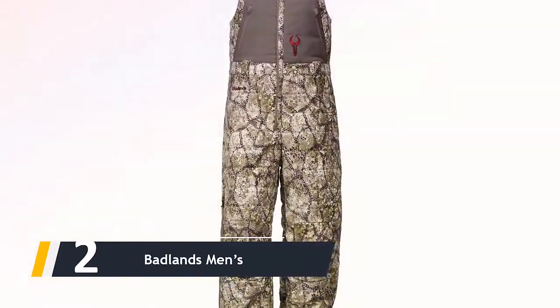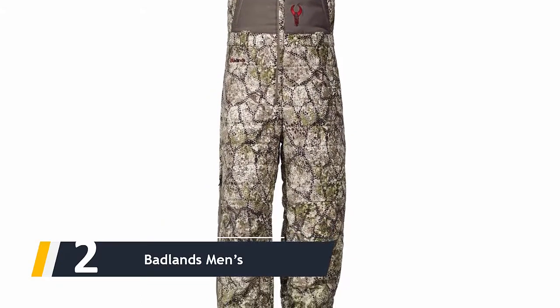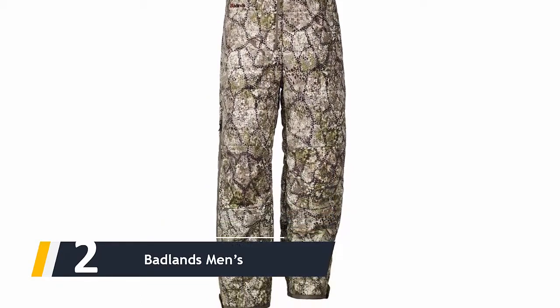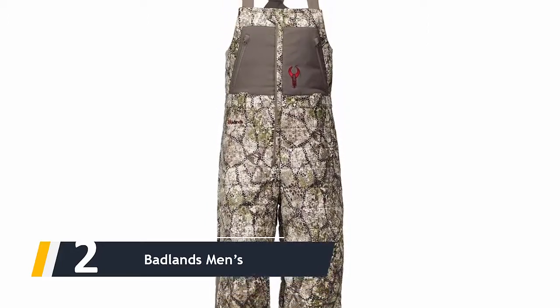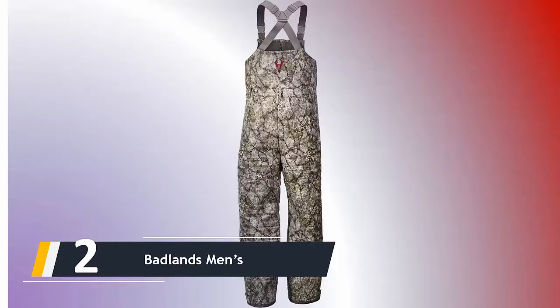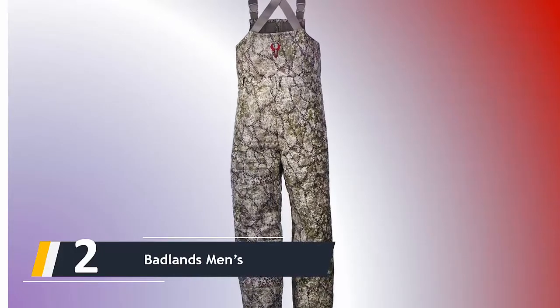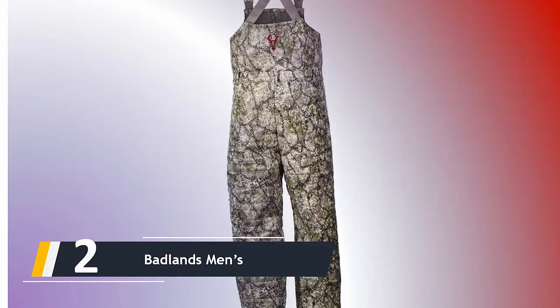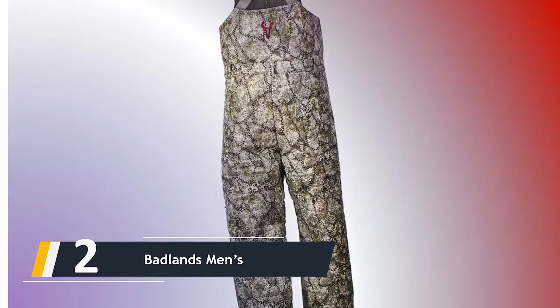Here comes number 2, we have the Badlands Men's. This bib also comes with an ultra-quiet fleece interior, and a thick Sherpa fleece lining. These features are paired with a heavy-duty 2-way front zipper and double storm flap to protect you from the rain and the wind. You will see 20-inch boot zippers with magnetic closures to allow you to put on and take off your hunting boots easily. Both legs have zippers on the side up to the hips.